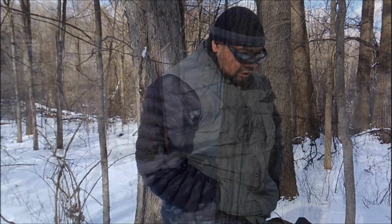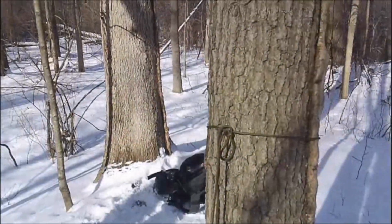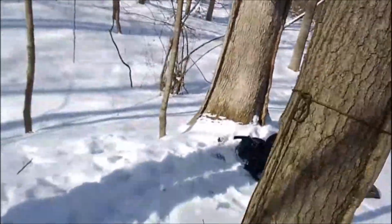But I got to tell you guys, it is really windy out here. I'm going to have to reposition the camera and everything from where the wind is coming from when I set up my tarp shelter. Okay, so let's get started. All right, guys. So I'm going to set up my tarp now.